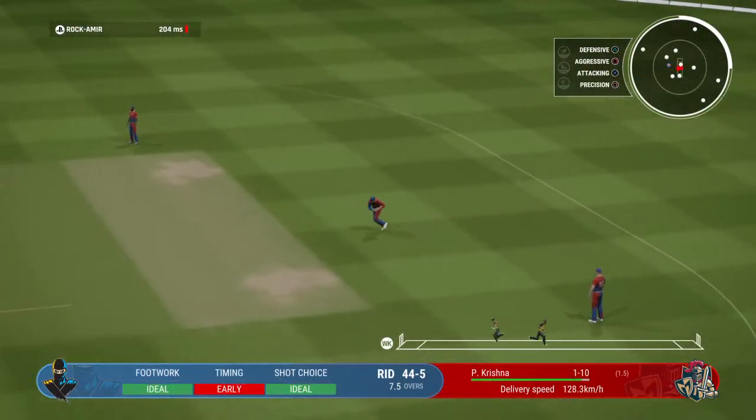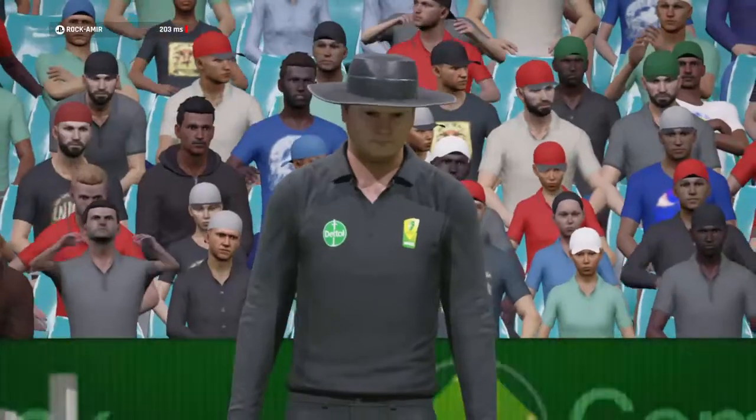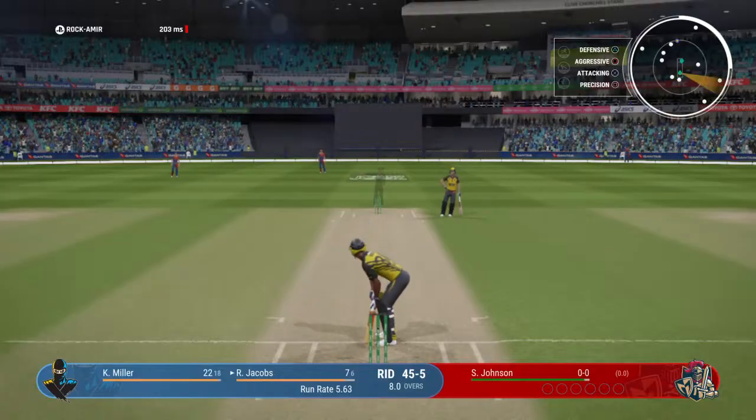Lovely cover drive, but straight to the extra cover fielder. Good pick up, big chance. Not too sure what they're appealing for here. Johnson, the left armer, is coming into the attack from the Randwick end.